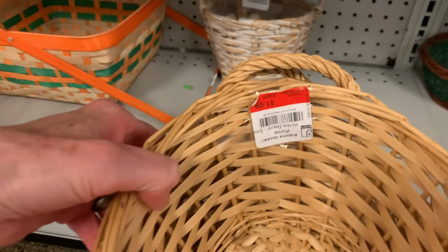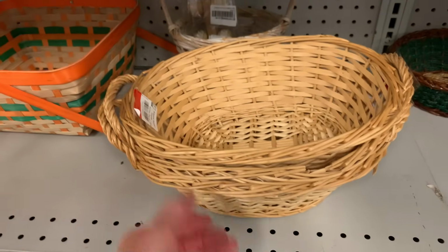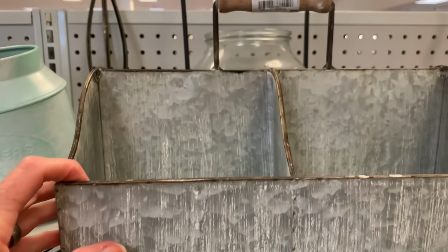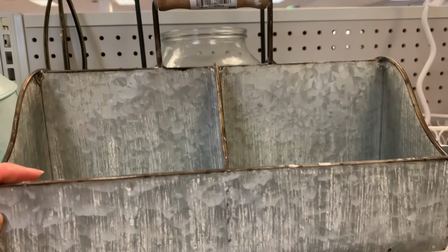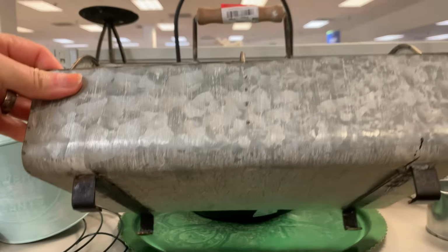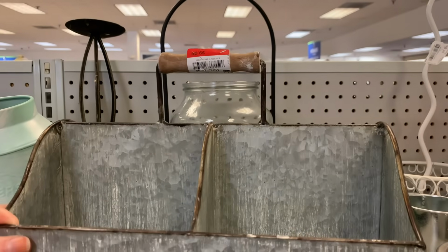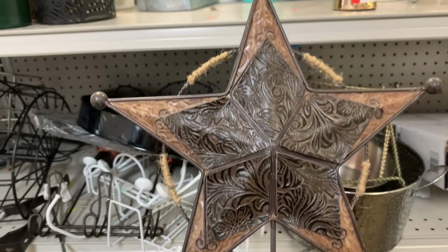Who doesn't love a good basket? And I always love to look in the basket section just to see what kind of treasure I can find. Galvanized tin. A lot of people are selling this and donating it to Goodwill. This right here I think was really neat. Back in the day, I would have picked this up, but I'm not really doing this style in my home anymore, but I thought that was a great piece.